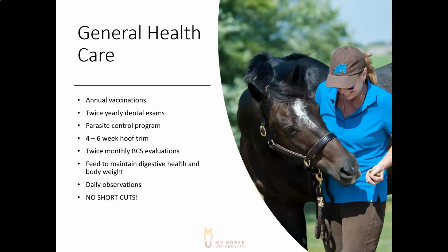You want to feed these horses to maintain their digestive health and body weight. And there's some great products out there. You can work with your vet, with your nutritionist, when it may be time to switch your horse over to a senior feed. And you want to observe these horses on a daily basis. Basically, you just can't take any shortcuts with these older horses. They all are going to need some help.